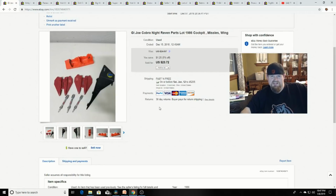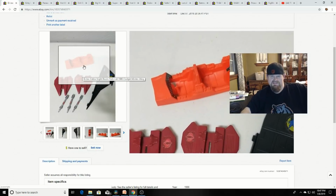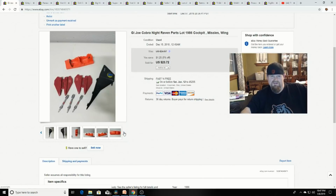Here's some more of them G.I. Joe parts. Sold these for $23.72, free shipping. Hopefully I can sell some more. I might just take the rest of the parts and make one big lot. We'll see. I don't know. It depends on how much time I want to spend on it.